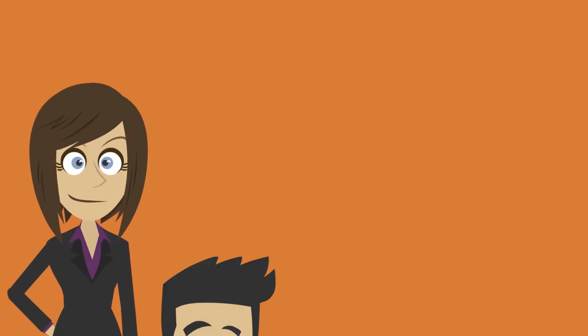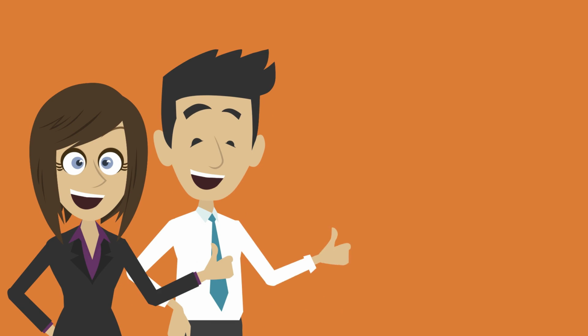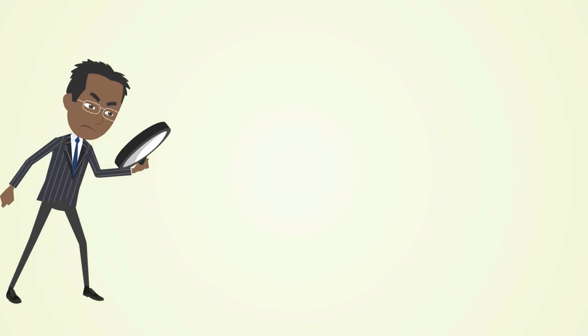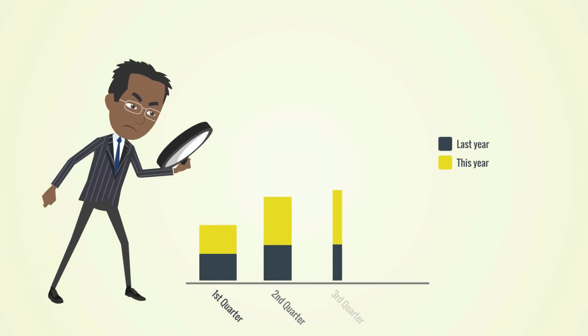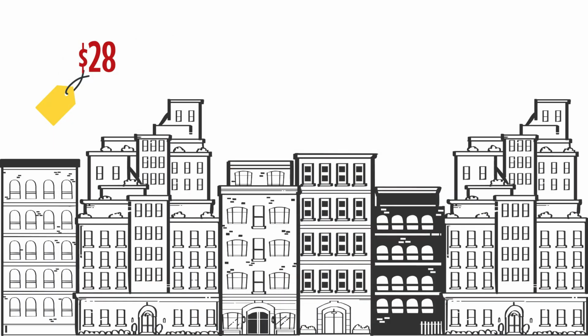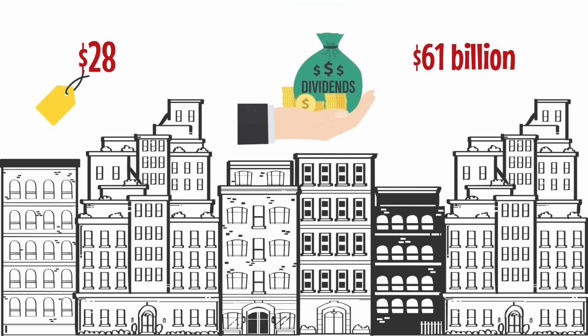Next, let's talk about our last and one of the best dividend ETFs on the market, the Schwab US Dividend Equity ETF, or SCHD. If you're an income-focused investor looking for long-term growth combined with consistent dividends, SCHD is a fund you can't ignore. Priced at $28 per share, SCHD offers tremendous value, and with $61 billion in net assets, it's one of the largest and most trusted dividend ETFs out there.